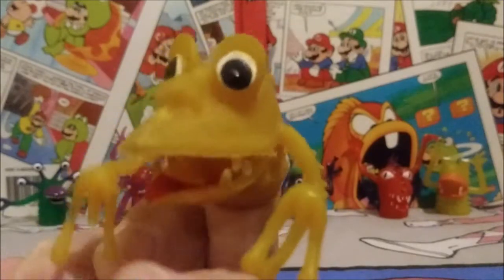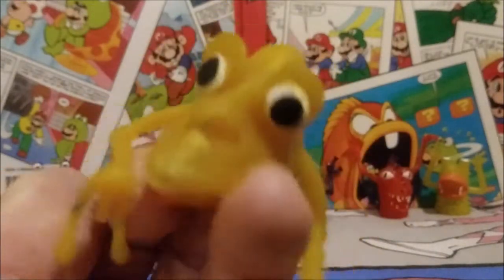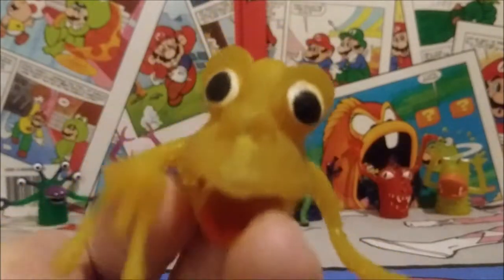He's got great big googly eyes and yellow skin. I guess he's been out in the sun too long. And his arms don't seem to be holding together very well anymore. Ooh, he's coming apart at the seams.